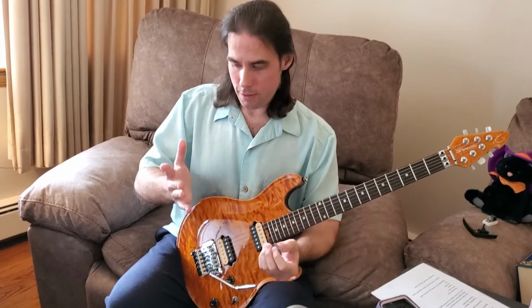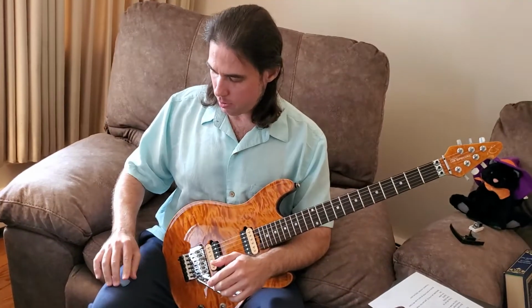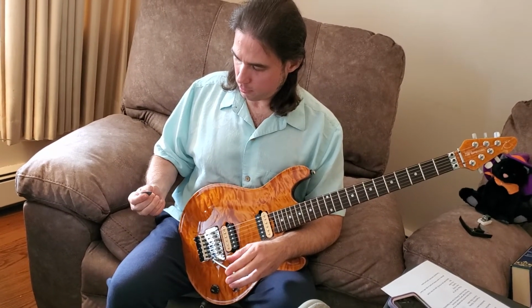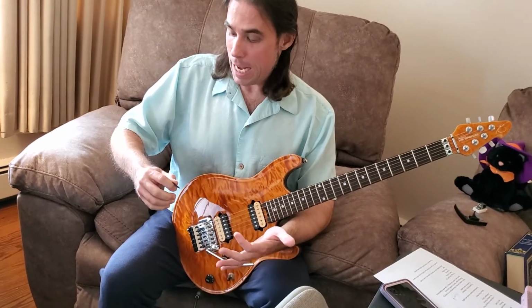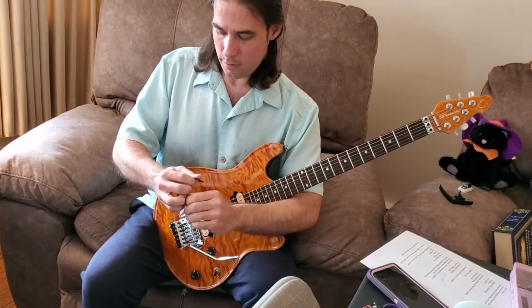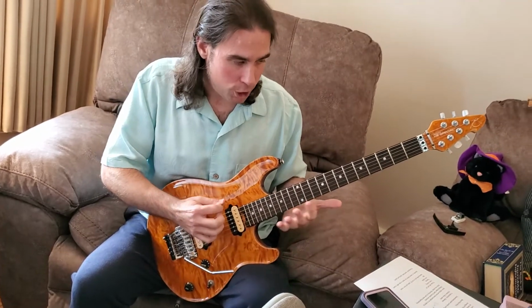Manipulating the pick in my hand. That's something I've been working on, trying to just pick it up and then try to get it into playing position without having to help it with my left hand. I can get it like 80% of the way there, but I still have to use my left hand to get it into proper position.